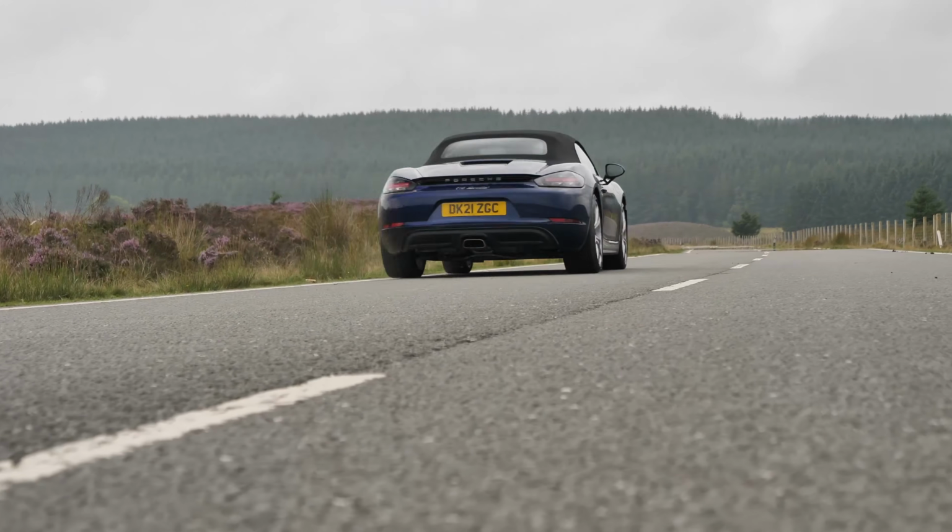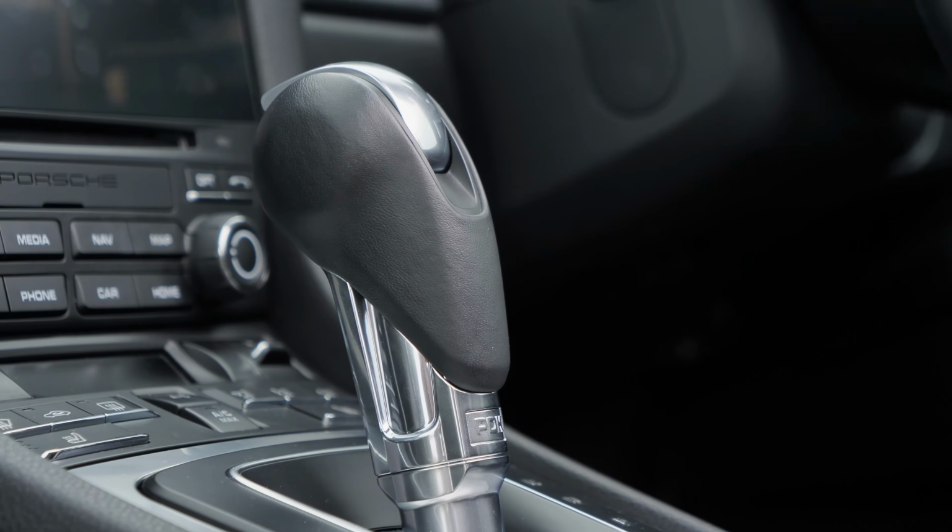If you're interested in the stats of the 718 Boxster, it does 0 to 62 miles an hour in 5.1 seconds and does a top speed of 170. It also has 300 brake horsepower. This particular Boxster is fitted with the PDK gearbox. It's actually my preference, but you can get it in a manual as well.